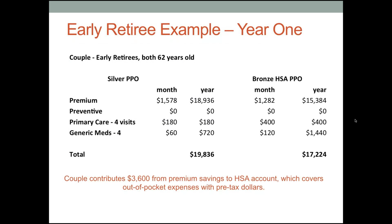Here's an example of a retiree couple. So they're both 62. They've left the group plan that they were on when they were working. They're not ready for Medicare. This is the most expensive time of life as far as medical premiums go. So I wanted to use it, it's a particularly good example. You can see how much can be saved both in the tax arena and in the premiums.